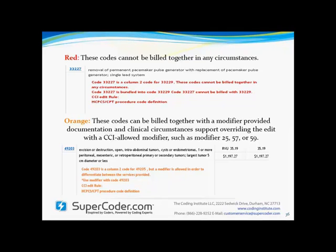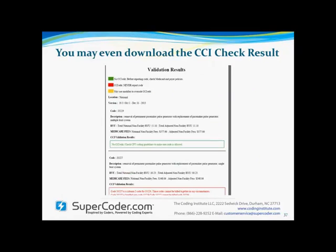This used to be yellow. They changed it to orange. What I really like is you can download your results so that when you have a bundling problem, you can bring it to the physician to discuss it and educate them with it. You can also download it even when there's no bundling problem to show that it's not bundled and keep it with the documentation. You download it to a PDF.